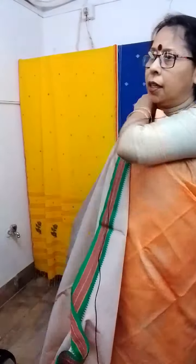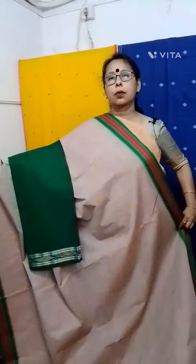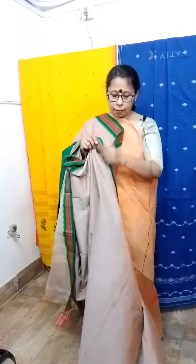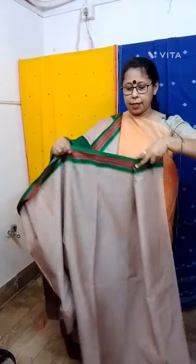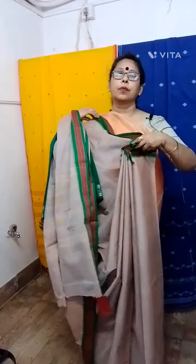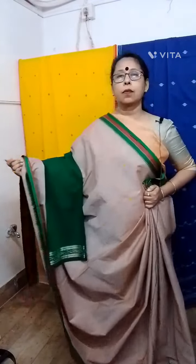Last but not the least, it's a biscuit type color, a bit biscuit or bone vita type color, biscuit type color with green border, green and pink. You can wear it in workplaces, get together with friends, family, any kind of meeting, official purpose also. Very elegant. All these sarees are very elegant. The price of this saree is also same.